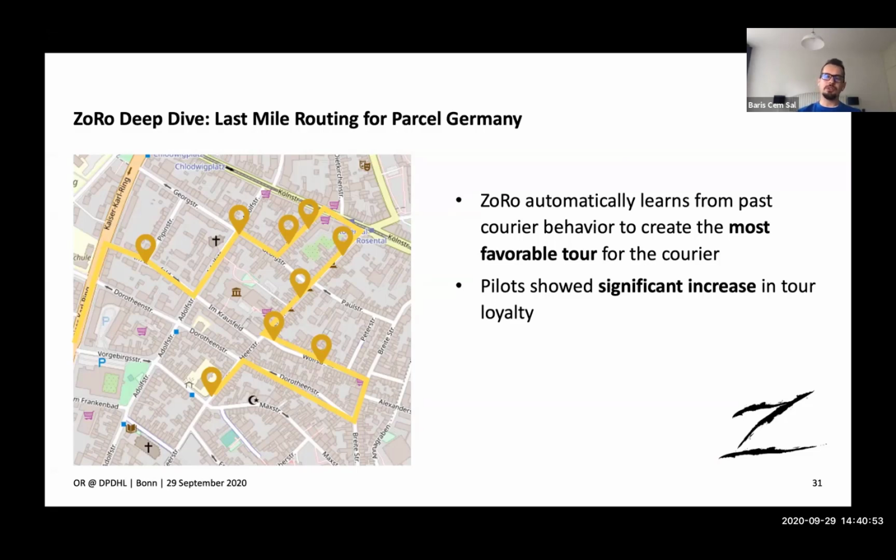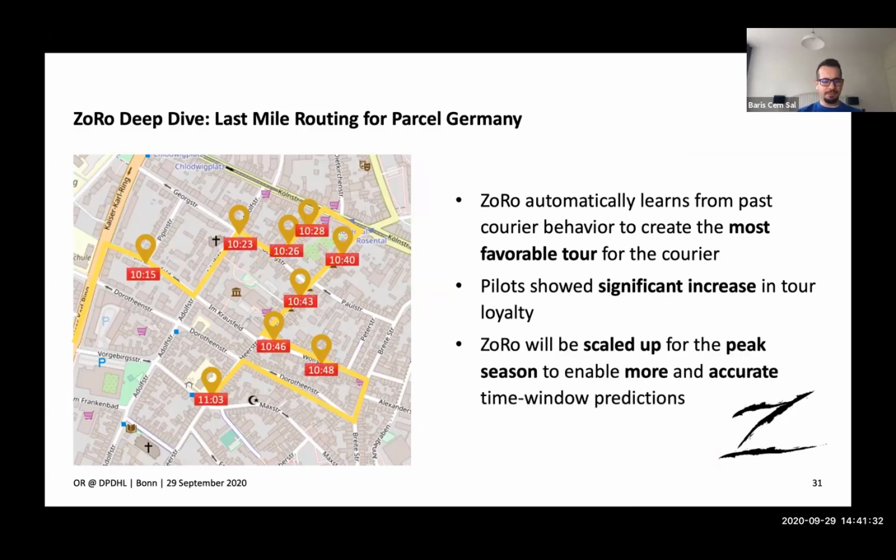So we wanted to focus on tour loyalty. And it's very funny from an OR perspective because this is a KPI that you can't measure while optimizing. So this is an objective function that we are blind. We give out a route, and then the next day we get how the courier drove it, and then we can compare and say, okay, the tour was good, or we say, oh, we picked the wrong historical routine, right? But just this idea of learning from the past actually significantly increased our tour loyalties in test regions. So very good that Deutsche Post or DHL wants to scale this up now for the peak season for quite a lot of districts in Germany to just have more and more accurate time window predictions.